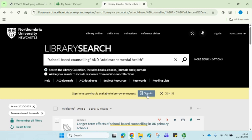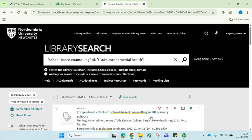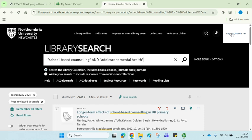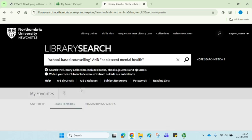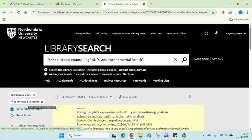At this point you may wish to sign in as a student or a member of staff, and from here you can bookmark particular items using the pin icon, or you can save your search. And if I go to the top right-hand side where my name is appearing and select saved items and then saved searches, you will see here is a search I did earlier: school-based counselling and adolescent mental health, with peer-reviewed journals and the last 5 years.